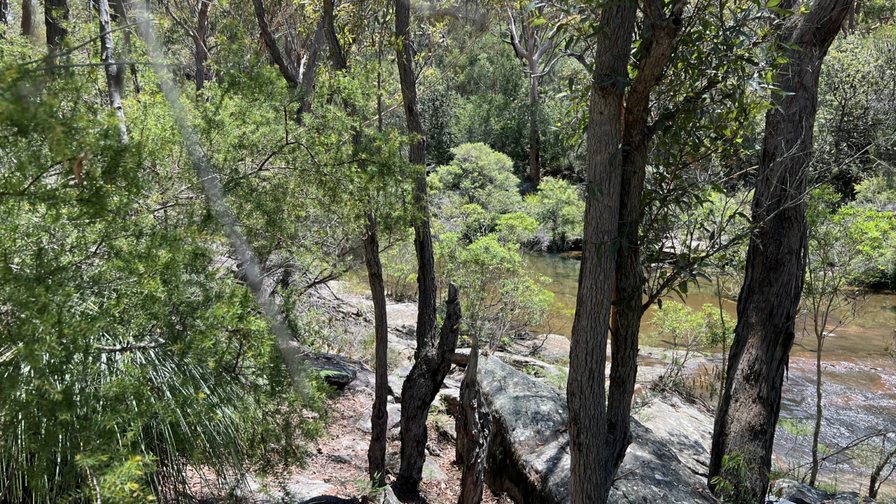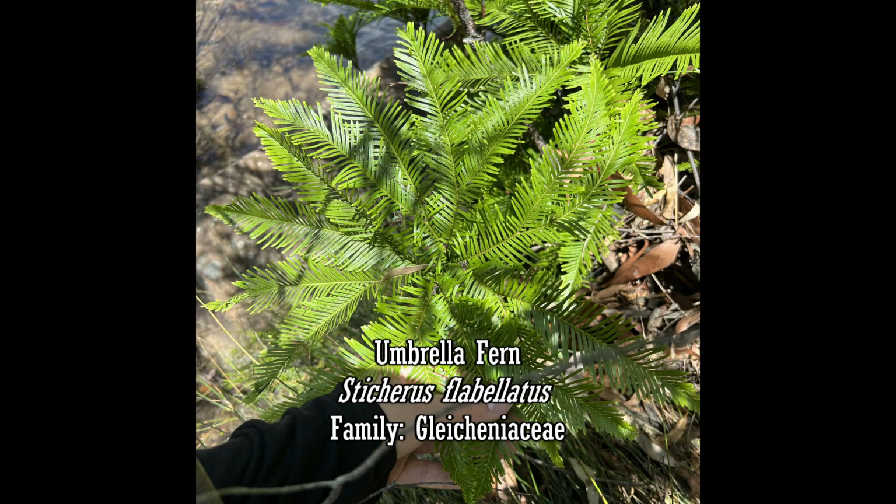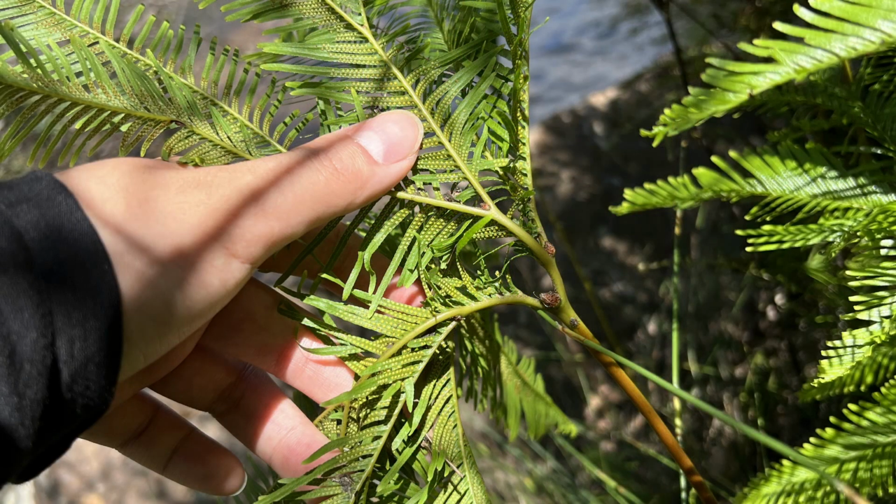But before we crossed the pool, we were looking around for a good place to cross, and I came across this colony of ferns. I'm not super good at identifying ferns, but to me this is a Sticherus flabellatus, a shiny fan fern. It's quite an elegant fern, I have to say. It looks like an umbrella. I've seen a few of these around, but I can't confirm whether this is actually what I'm saying it is, but it's quite an interesting little fern that's growing next to this little creek.